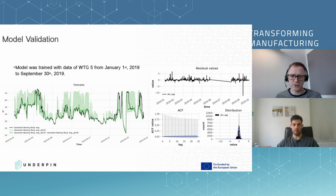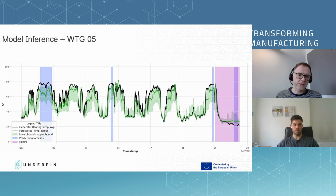Here, as a next step, I would like to show you some results. So you can see again the same curve here. Basically, the black curve again is the measured temperature. The light green is the normal operational range as defined. And for example, you can see here when the values are outside, there could be an anomaly. And here in this violet, you can see that there are predicted anomalies 3 times. And then in this light violet, you can see the actual failure, which occurred around November 25th here.